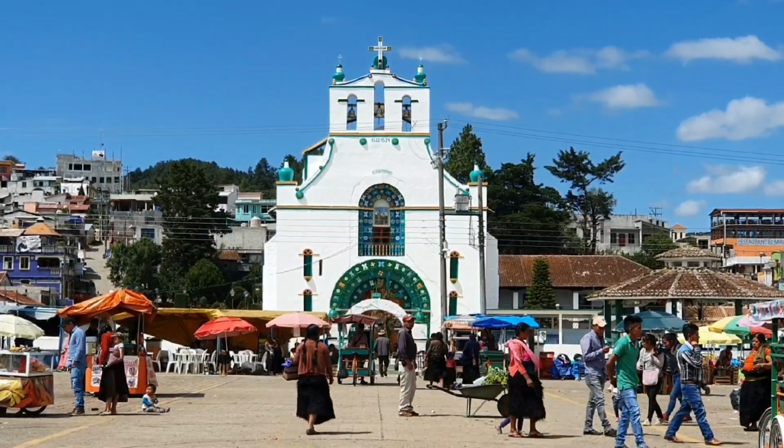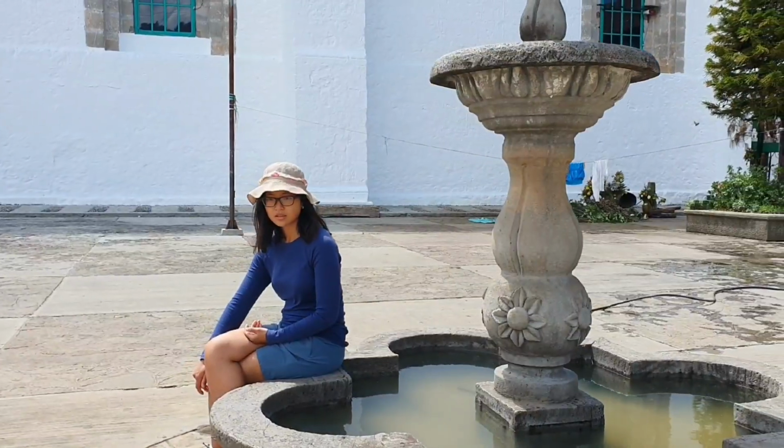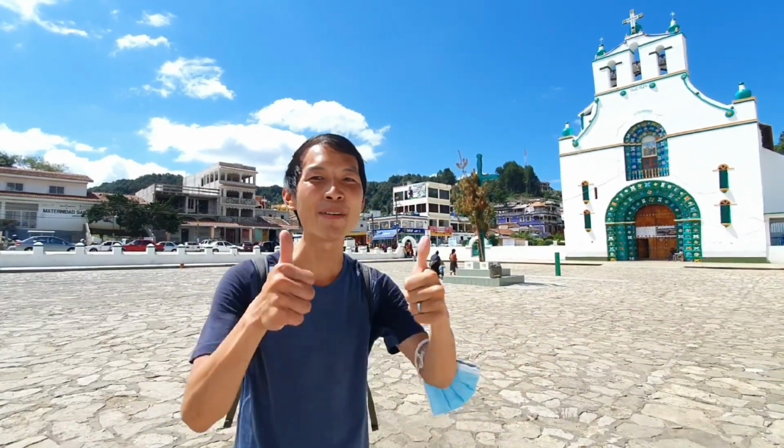Visiting the San Juan Bautista Church in Chamula is a very unique experience that you will never get anywhere else in the world. So it is a highly recommended trip to be made during your stay in San Cristóbal de Las Casas. Amazing!